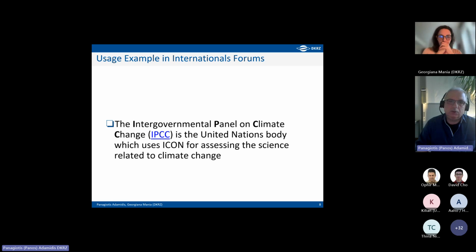And the outcome is not only a scientific report, but it also tries to depict the consequences of this climate change on society, so that this so-called AR assessment report can be used by decision makers, which are the politicians.